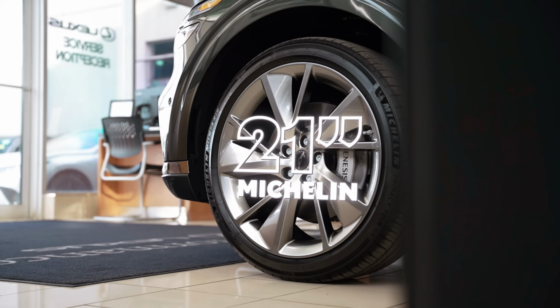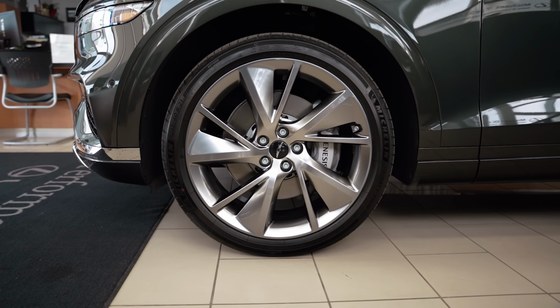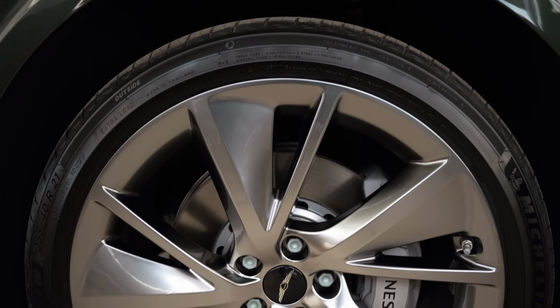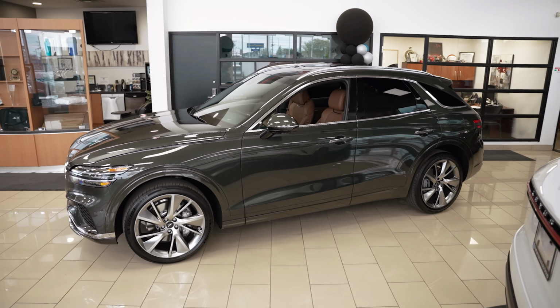So this package has a 21-inch Michelin tire setup with a 5-spoke sort of windmill type design. Interestingly enough, behind there is a decent sized brake caliper from what I can see. It might be a 6-piston. If not, the caliper is the size of a 6-piston, and overall quite a joy to look at.